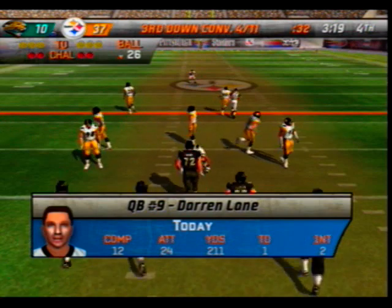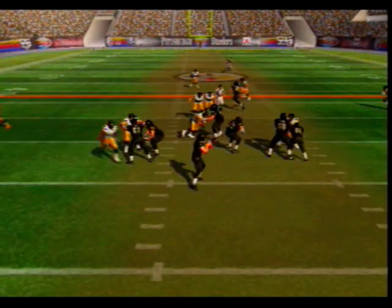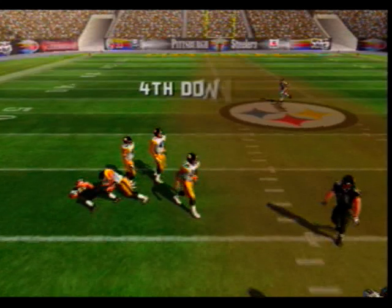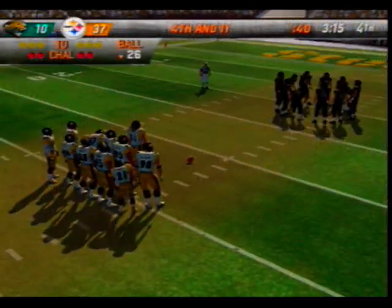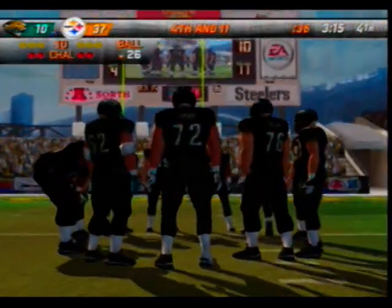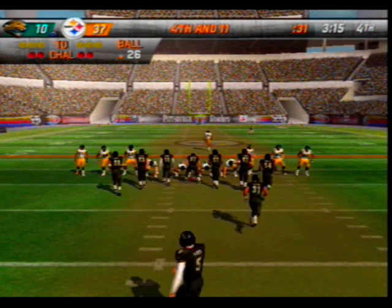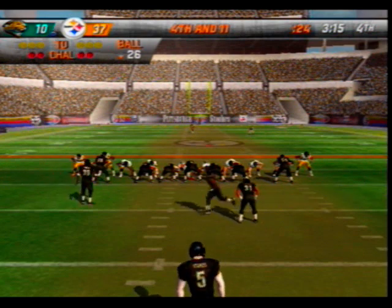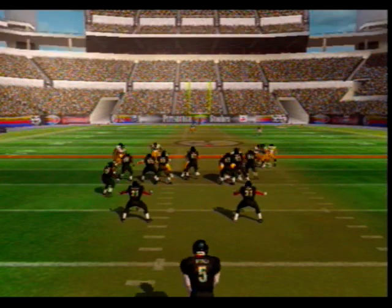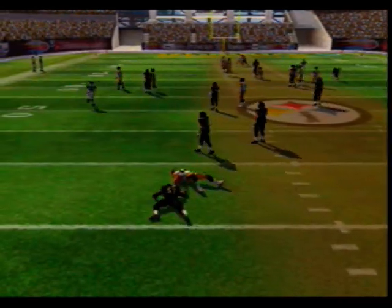Third and 11. Ball on the 26-yard line. Pressure, throws it. This pass is incomplete. The defense dug in their cleats and held their ground on that series of downs. Now here's the punt unit as the defense forces a three and out. From the 36-yard line, 36-yard punt, return for a gain of 1 yard.